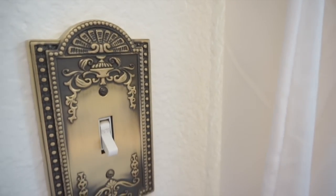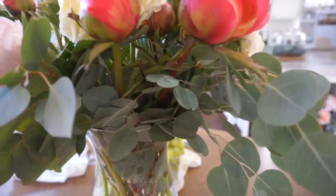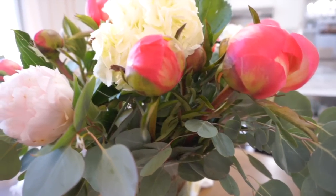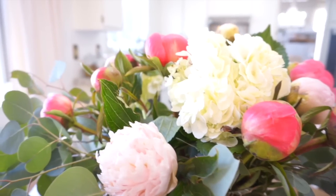I recently added these beautiful switch plates to all of my outlets and light switches, and I love them. They are so pretty. I found those on Amazon, and I will leave those linked in my description box.